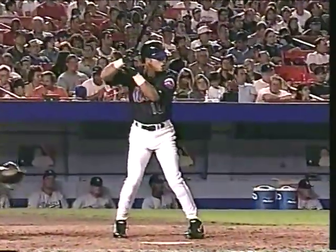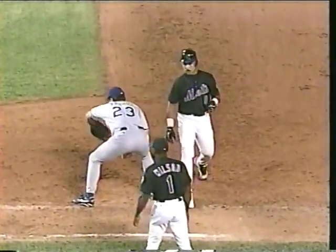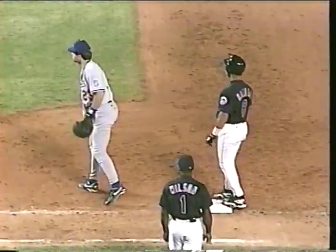So here's Ordonez, walk and fly to center. Baerga with a short lead. Perez makes it even shorter.